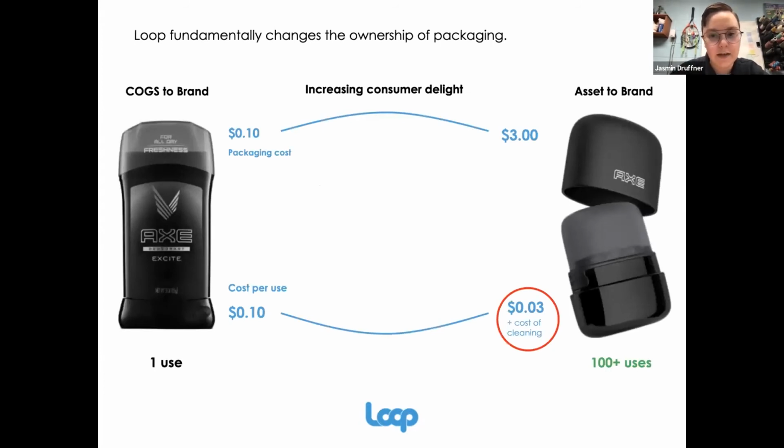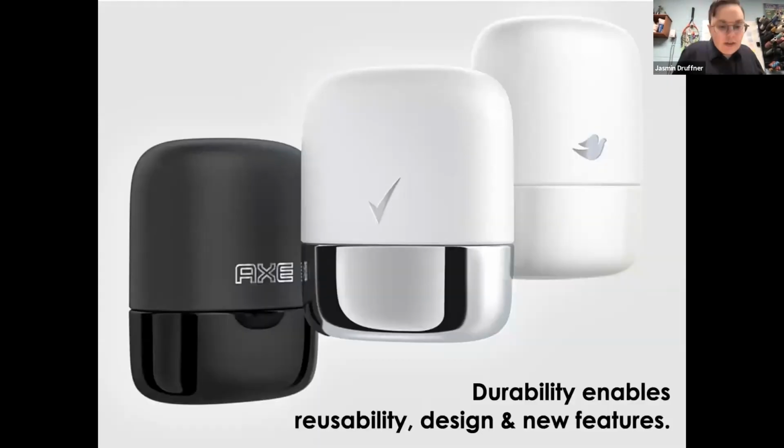So this is exactly what I mean. For example, right now, and these prices are obviously just for illustrative purposes, in the current industry you're maybe paying like 10 cents per packaging, and that's how much you pay per use. But when you're looking at reuse, you're probably investing way more into that container, in this example $3. But the cost of cleaning and the number of times that you can reuse it is going to bring down that cost per use. So that's the financial logic behind it.